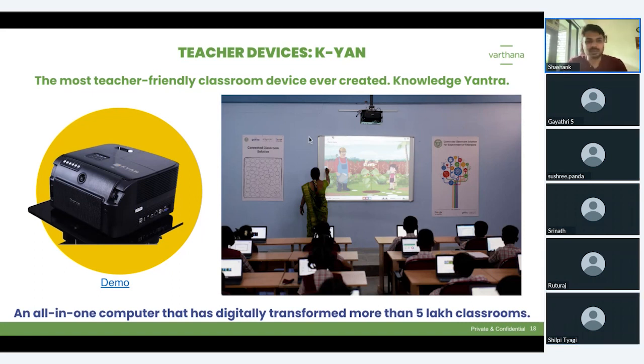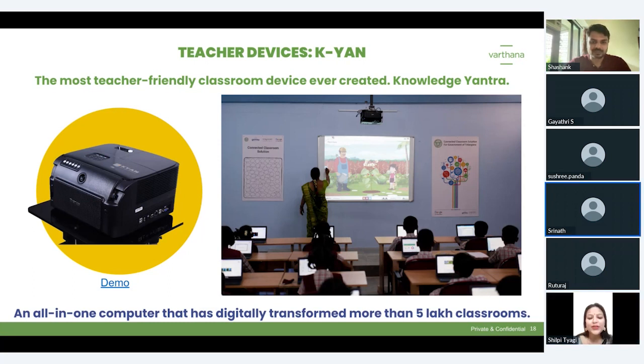Thanks a lot, Shilpi ma'am, for your kind and supportive words. We look forward to continuing the good work that we do together in the school. Yeah, thank you so much, Shilpi ma'am. Thank you, everyone.